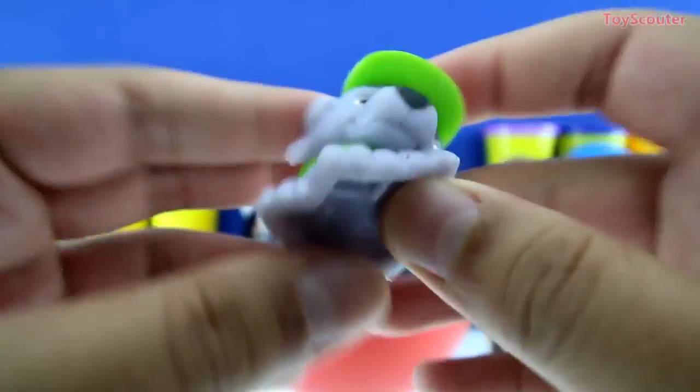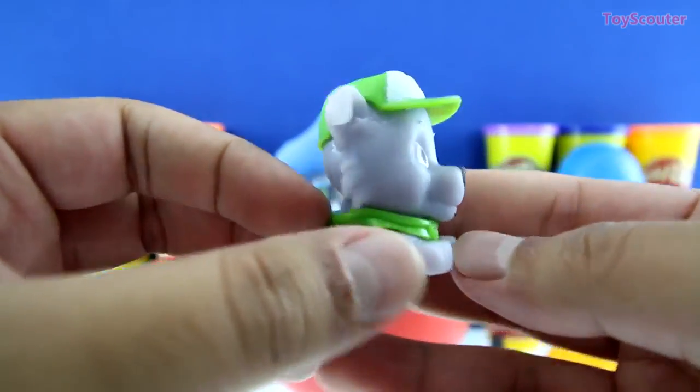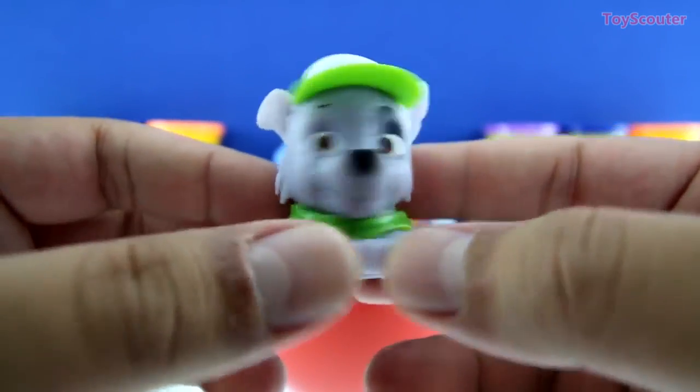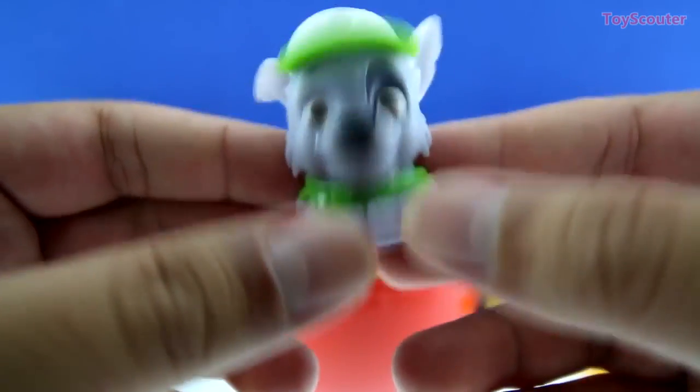Brap, brap, brap. His name is Rocky because he likes to climb mountains and go rock climbing. Good job, Rocky. Go save some people. Alrighty, see ya.